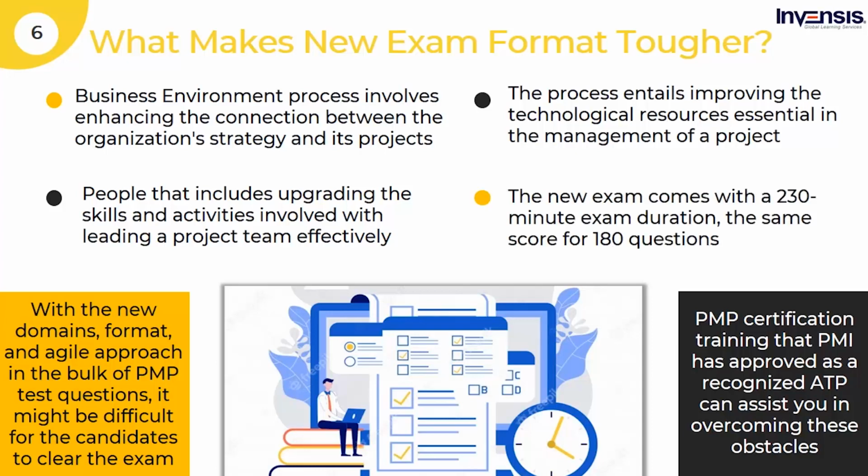The revised exam also includes a 230-minute exam time limit, the same score for 180 questions, and a mix of the hotspot, fill in the blank, and multiple response questions. From the looks of it, the new PMP test will be a little more difficult than the previous one. Another important aspect to note in the new PMP exam format is that nearly half of the PMP exam is based on a predictive project management approach. The rest represents the hybrid and agile approaches.